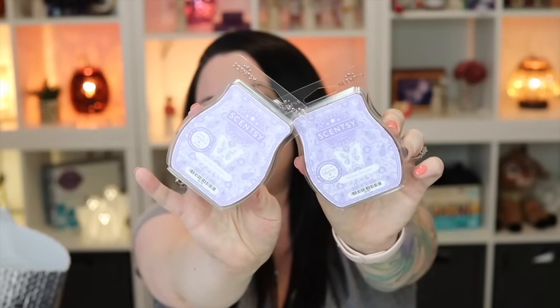So okay, there's another multiple. I've got 2 of Lime and Sugar Cane. This is another really great one, just a great fresh clean scent, so love that. We also have, here we go, 2 of Tahitian Twilight. This was a previous scent of the month, and this is amazing.